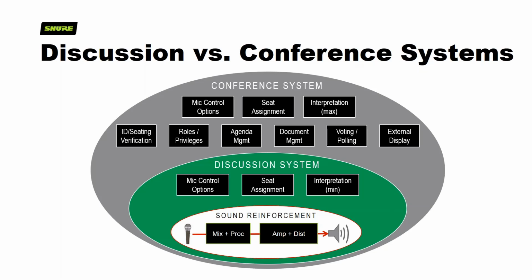Second, you've got recognition of different roles and privileges because each person at the meeting might be a different type of person. Maybe you've got some people who are senior members and they deserve extra speaking time or they get to speak first. All kinds of things like that, especially when you get into government applications.